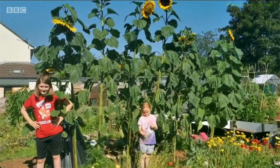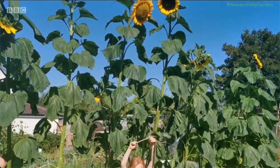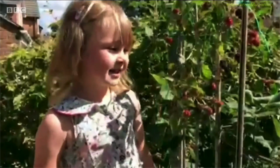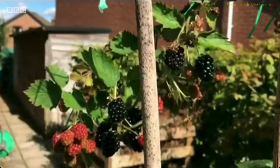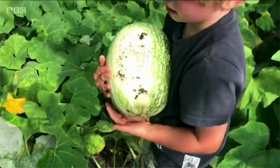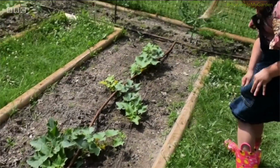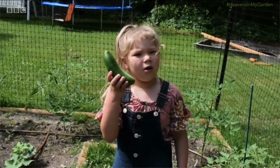Connie, my 6-year-old, really wanted to grow some sunflowers. And look, they're 9 foot tall! These are our blackberries. I'm gonna eat one now. They're yummy. And here's another melon. Lovely cherry blossom. And I found a big pickle.